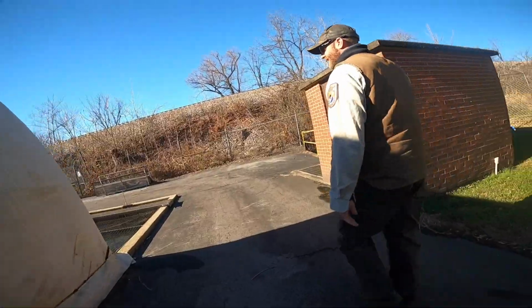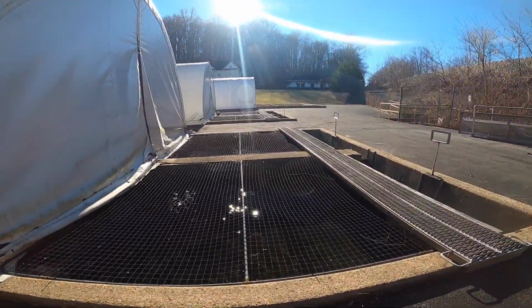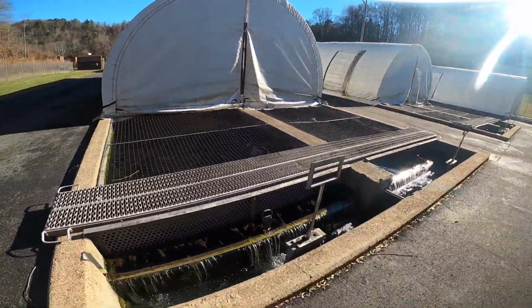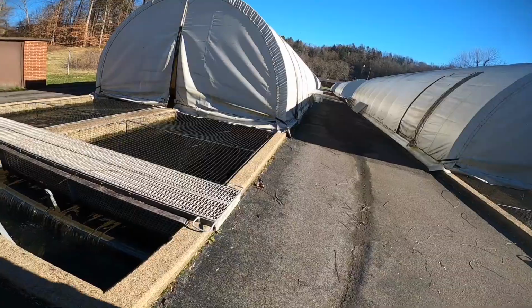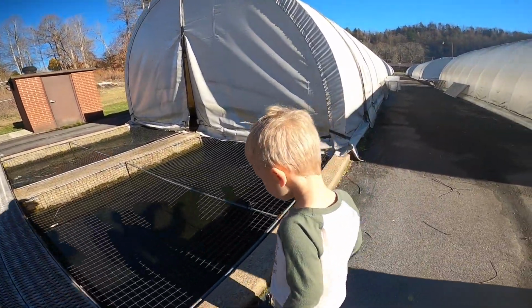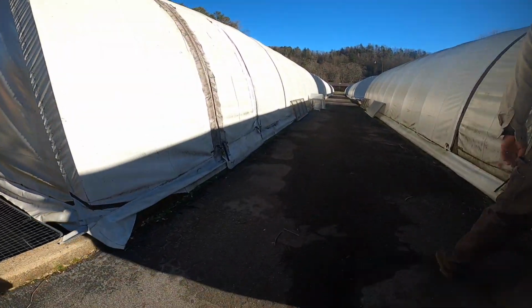So these are fish that are getting ready to spawn in January. And these are a different strain of rainbow. To give you a better idea of that 2-year-old rainbow size, let's take a quick look, see if we can see one. All right, there's some rainbow in there. We can actually see them out there. I just saw one fly under the tent.